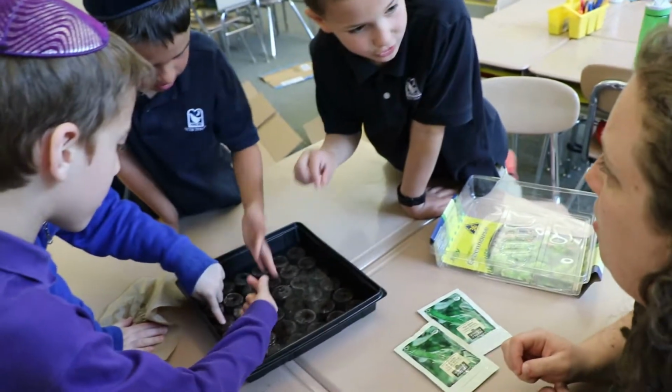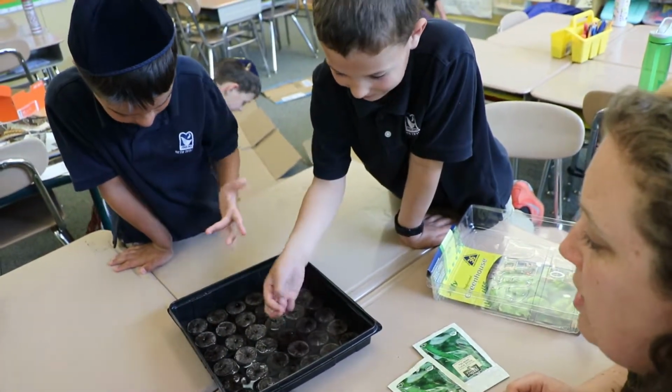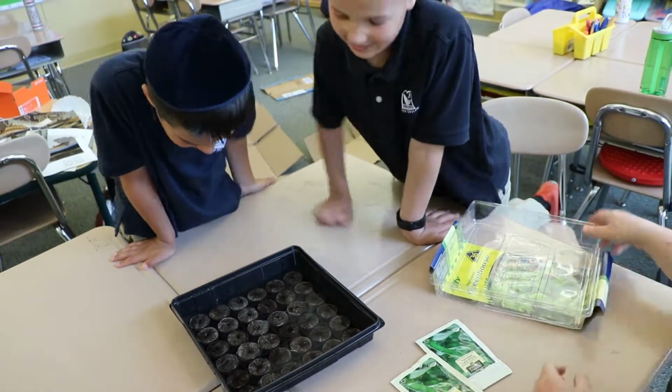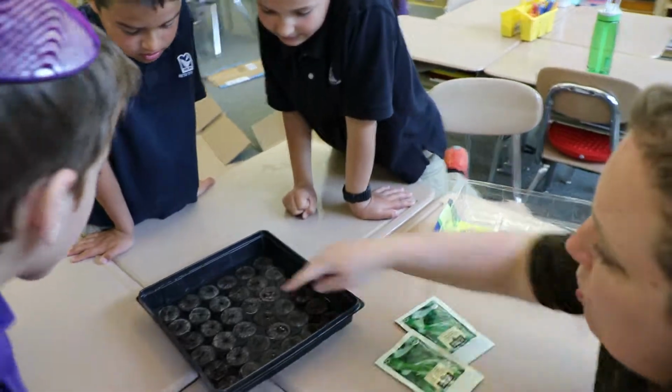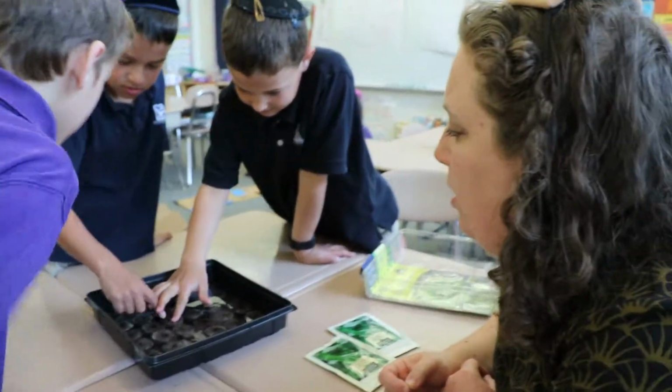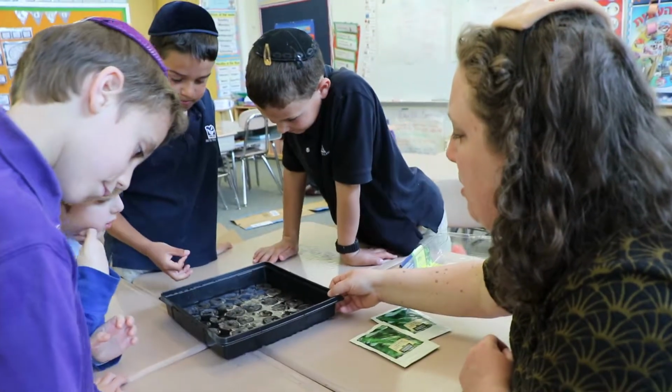It's like a dirt inside. Yes, there's soil inside. There's moss. And what's happening? It's sucking it in. It's soaking it up. Look at that one. You see it's starting to get soft. It's growing a little bit. It's getting a little bit bigger. You see the water is getting absorbed in the pods.